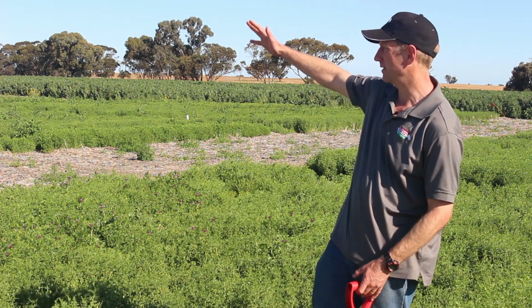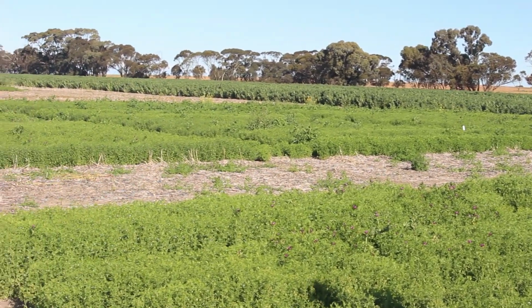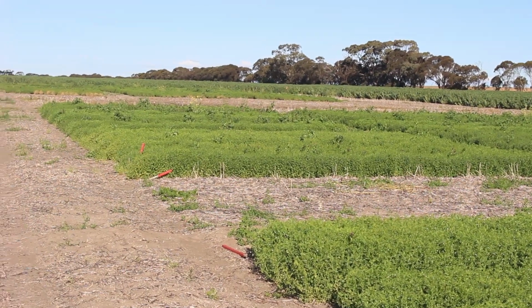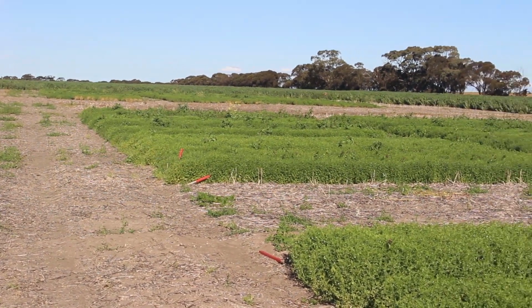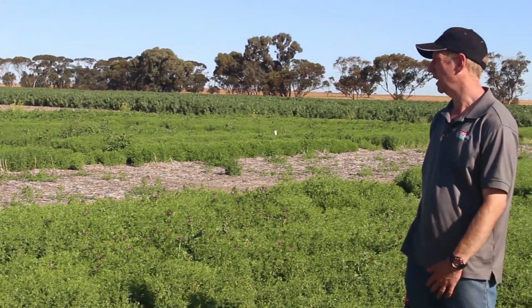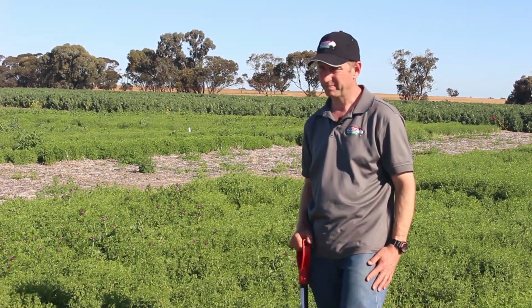We also have over to the other side here another repeat of the trial that's run at Cario. So just looking at sowing direction and different varieties and looking at that pod drop, pod loss trait, and just seeing how we can handle that with different row spacings and different sowing directions.